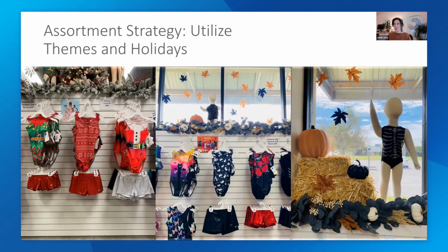And then lastly, I want to talk about your strategy. These pictures are from Stick It Gymnastics out on the East Coast. Steve was kind enough to send these. They do an amazing job of utilizing themes and holidays in their pro shop. And seasonal merchandising is so powerful, you guys. You can create a feeling in your pro shop that leverages an occasion that'll just boost your sales, boost your traffic, and drive those impulse purchases. I mean, nobody needs a Christmas leotard, and everybody wants them.